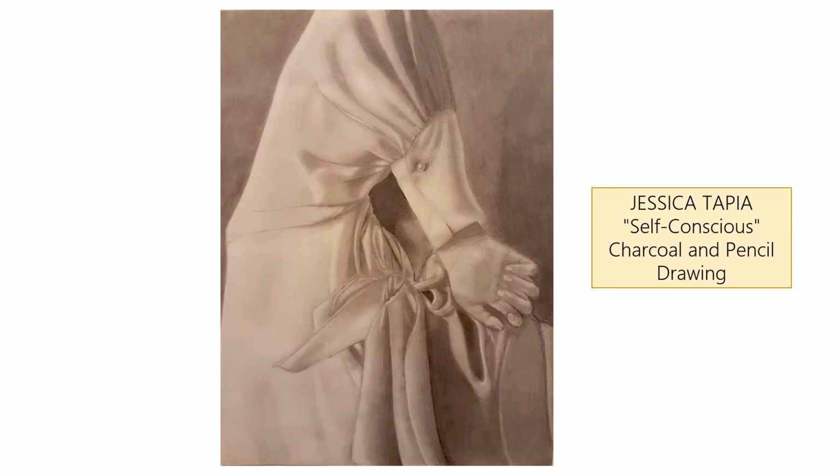My name is Jessica Tapia, and the medium I used for this piece was graphite pencils. I try to focus on the values and the folds and trying to make this piece as realistic as I could. Over the years, I realized how much I really enjoyed using pencil. In the past, I would always just avoid it, but now it's my go-to. My goal was to be able to capture the softness of the blouse I was wearing, as well as the fact that it's being worn by someone.